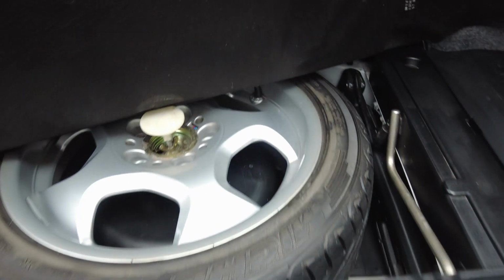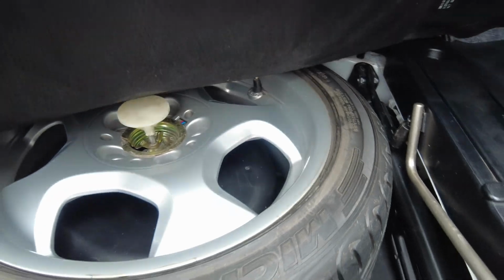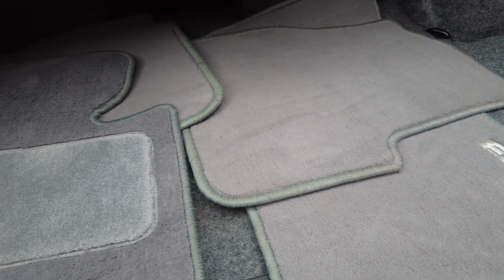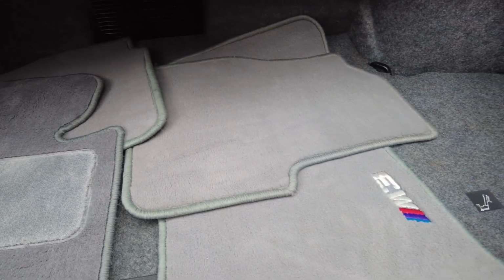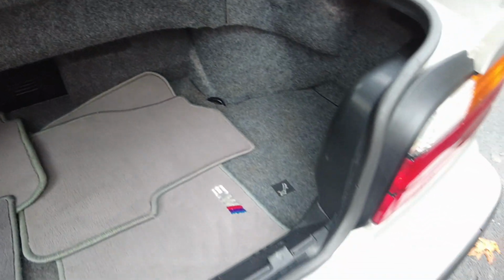All in order and looks very, very nice. We do have the original spare wheel, lug wrench, excellent condition floor mats, all there. And the best part of this car, we're going to take a look at the engine compartment, and we're going to start the engine. So let's check that out.